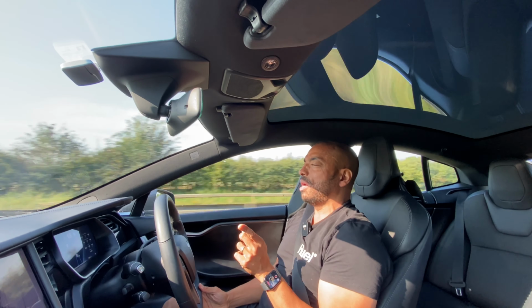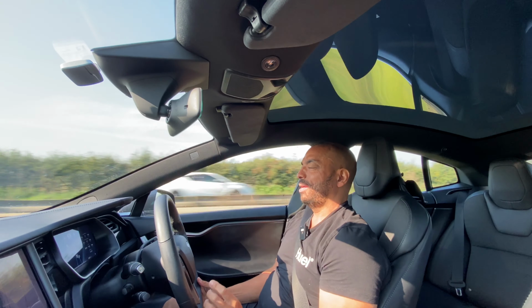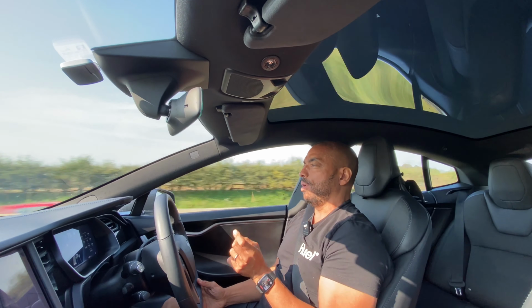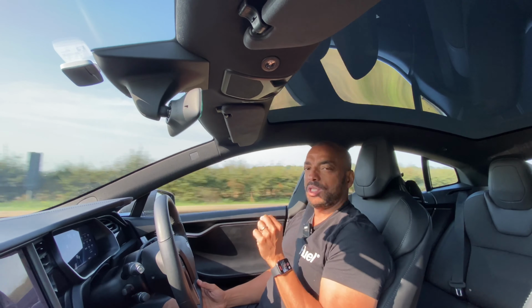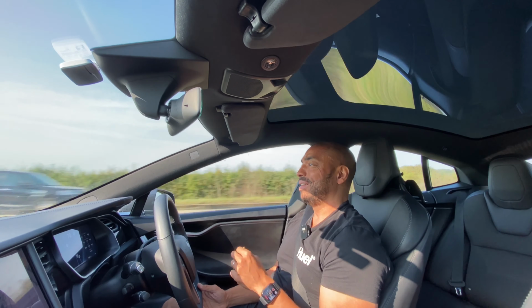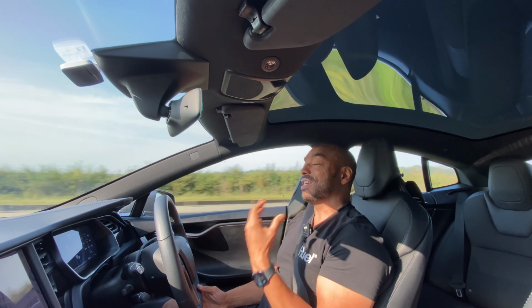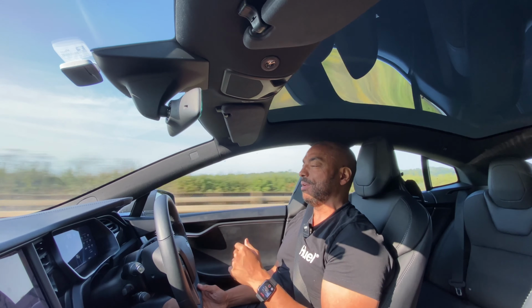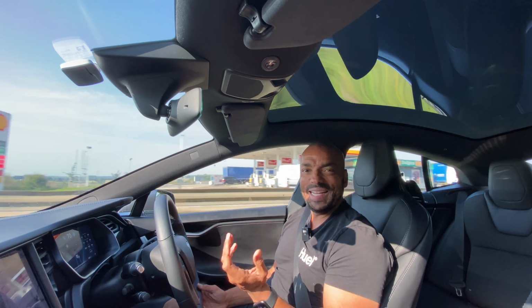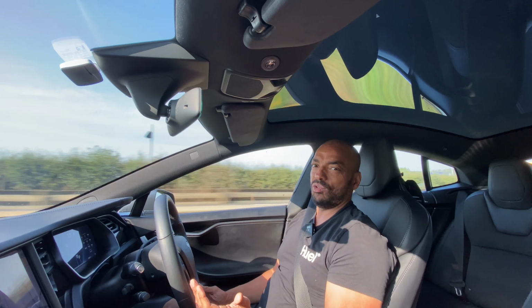Okay, so I'm doing 70 miles an hour in the Tesla. It's difficult to know how well this will come across on the camera, but it is substantially louder in here than it is in the Audi. I don't mind, but it is noticeably louder in here.